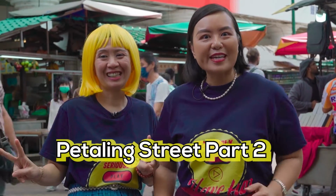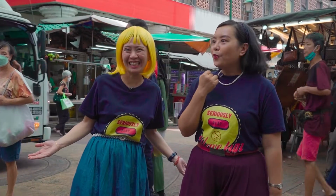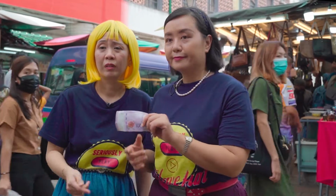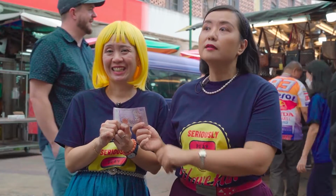So today we're going to start part 2 of the Petaling Street. Today we will do something different, Shane. Okay. Which is the 100 ringgit challenge. So we will be giving you 100 ringgit and you must try these foods here inside the Petaling Street. So you can walk around the vicinity and try your food. Well, I'm not so sure that we can finish with this 100 ringgit. But I'm looking forward to the challenge. Yes, and you are ready? Let's join us. We will explore Petaling Street right now.